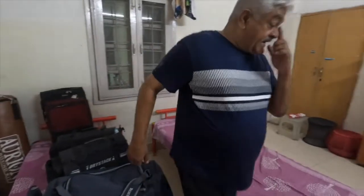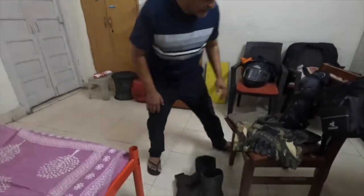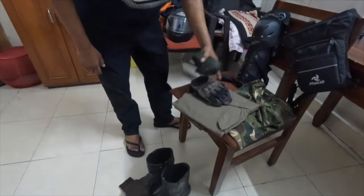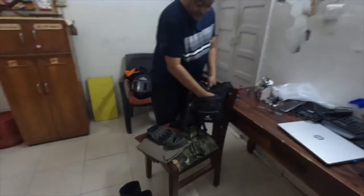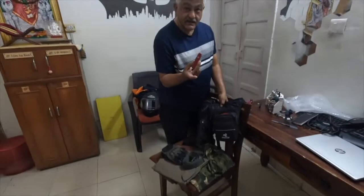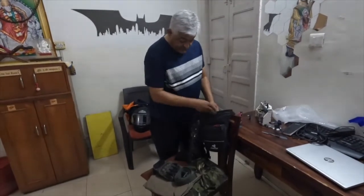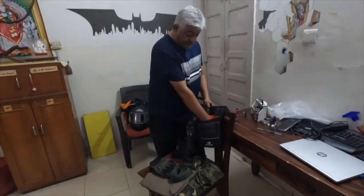What I'll be wearing is my shoes, riding shoes, have these Rhynox gloves, and a Decathlon t-shirt and a Decathlon pant. Got this thigh bag with all the stuff in it. Here I'll have my pair of glasses, one Victorinox knife, papers, one set, and a case for my mobile, which I'll be using.